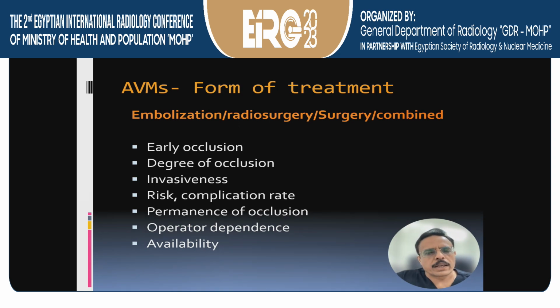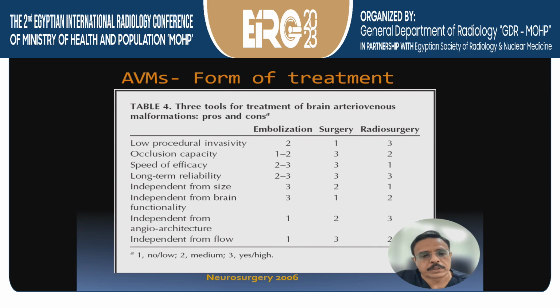Now, what are the AVMs? AVM is a multimodality disease. Embolization, radiosurgery, surgery, or combined treatment between these things are always there. And we have to consider various factors when we decide strategy. Whether we want early occlusion, whether we want complete occlusion, what is invasive here or higher risk, permanence of occlusion, operator dependence is very important here, and availability of the proper expertise. Like in radiosurgery, the kind of system you are using can make a big difference.